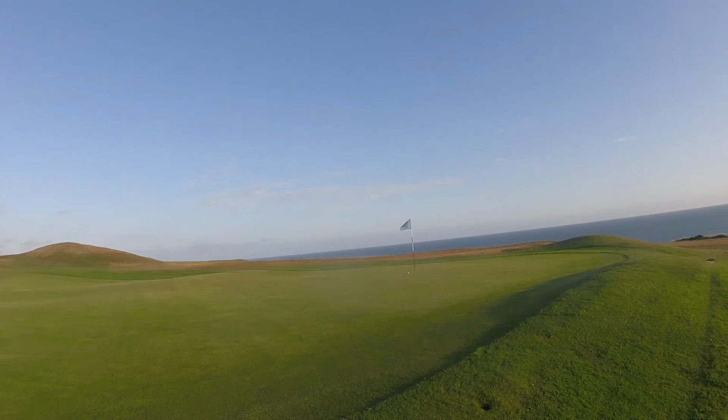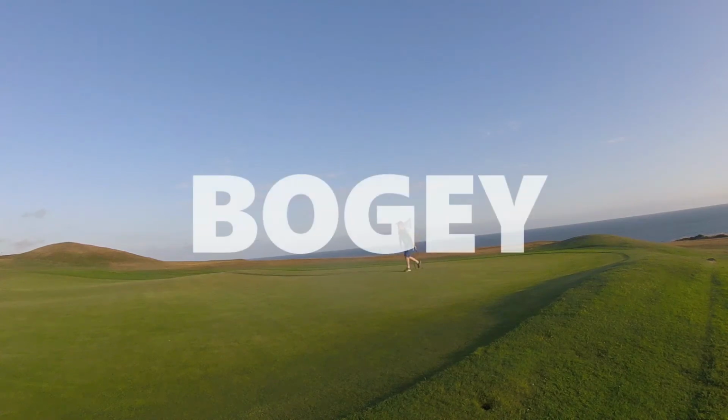Left us with quite a lot of work to do here to get in for the par. Not outside the realms of possibility though, but it does drift off to the right, and it is going to end the round with a bogey.